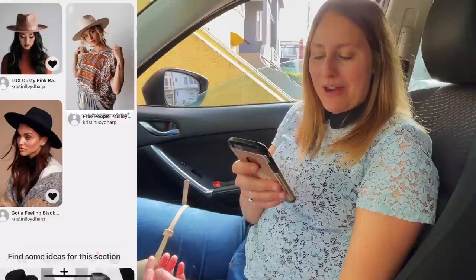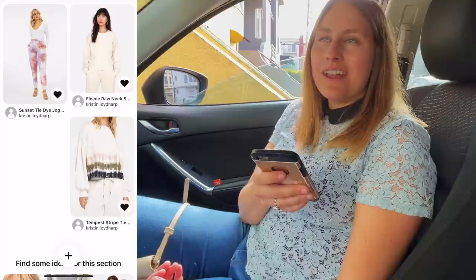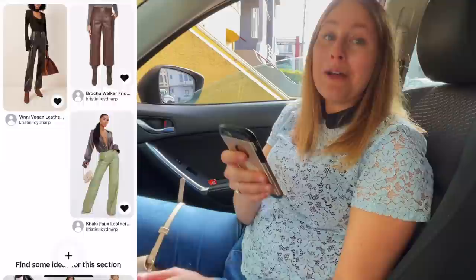I have neutral and tie-dye flats. I just got some tie-dye sweatpants, jumped on the bandwagon with that. But I want just a white or maybe a light pastel plain sweatshirt to go with them. Faux leather pants, I have some black ones, and maybe a color and a wider silhouette for those. Plaid pants as well.